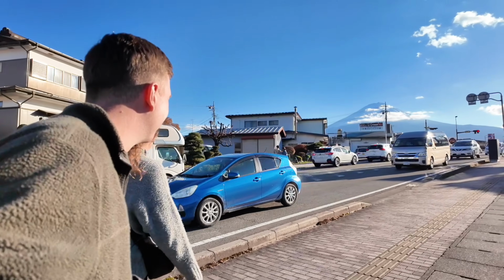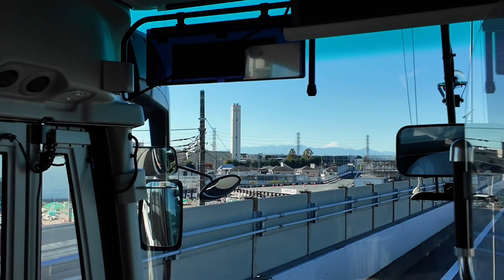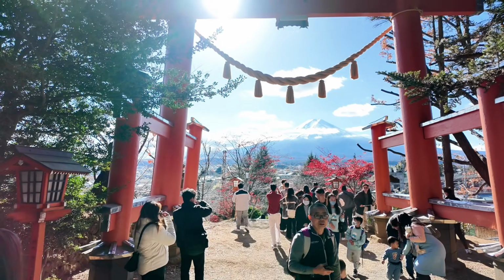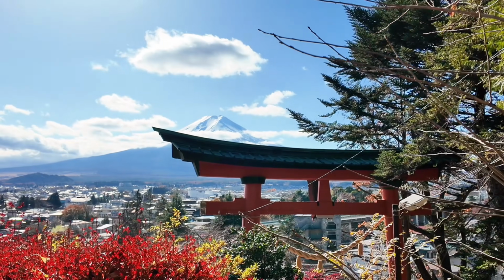Mount Fuji has been somewhere we've wanted to visit for a very long time. In this video, we'll be covering how to get to Mount Fuji, where we stayed, the best spots to view Mount Fuji, and our opinion on whether a day trip from Tokyo is enough or should you stay longer.